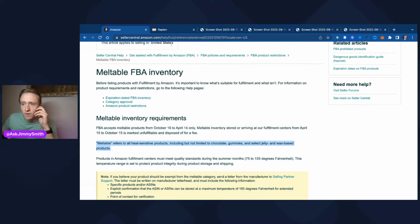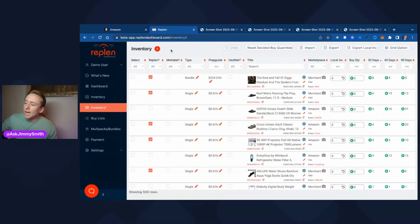If you're using Replen Dashboard and you have this, you can see there's a column here marked for meltable. That means you've got the ability to see the products that Amazon deems meltable in your inventory. We pull all this information from Amazon and upload it into Replen Dashboard, so we've got those ASINs in your specific inventory that are meltable products. So you don't have to worry about running those reports every year or finding out too late that something needed to get disposed of that wasn't. You can do it within Replen Dashboard using this meltable section.